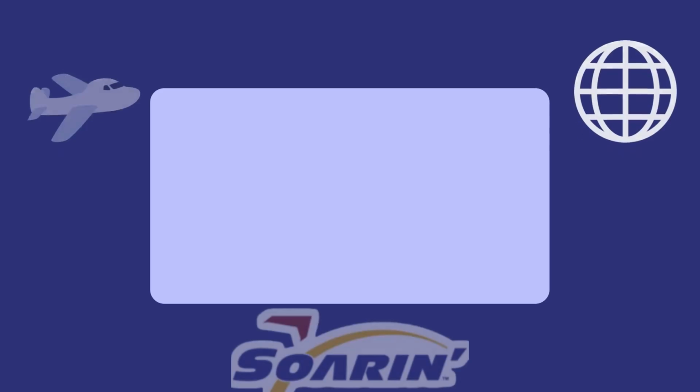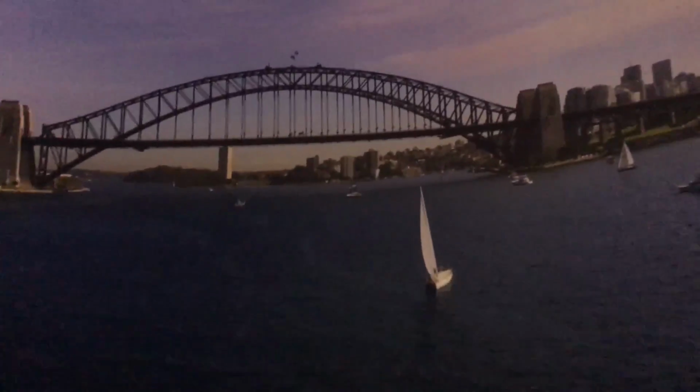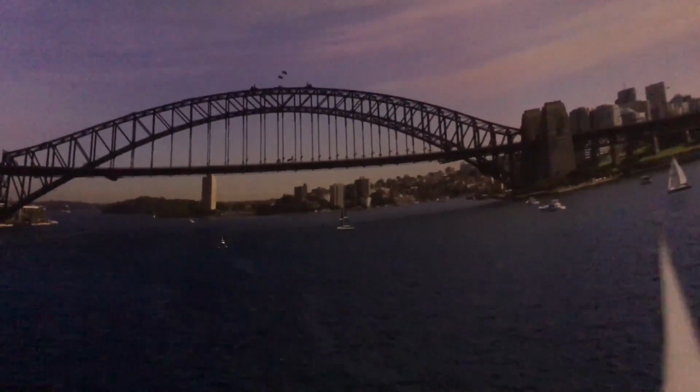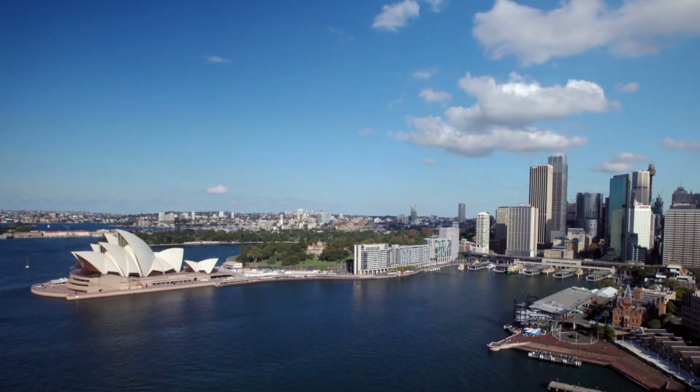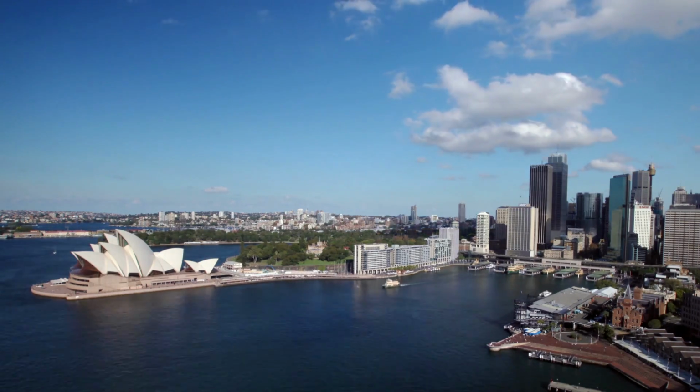The fifth place you can actually visit that we'll soar over is the Sydney Harbor. Now, if you've ever seen Finding Nemo, the fifth location here may look a little bit familiar to you, but if you didn't know, the Sydney Harbor is located in Sydney, Australia. One of the major landmarks that you can visit while in Sydney is the Sydney Opera House.